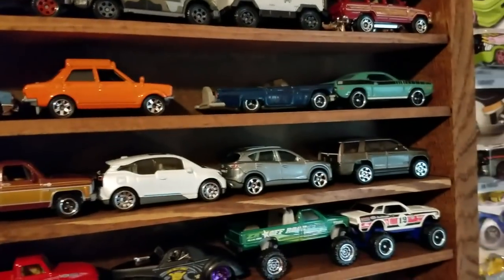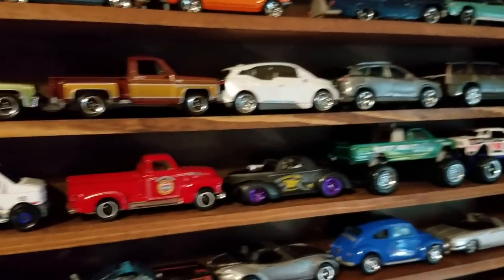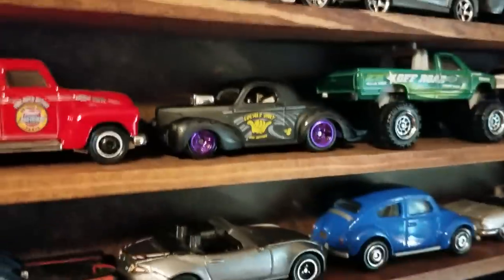Awesome looking Skylines. The white version of the BMW i3. Mazda CX-5. Why is this Jeep? I think people are playing with my cars. This random Willys from the Mystery Models. And then some cool fantasy castings that I really like, and my Carbonator collection.